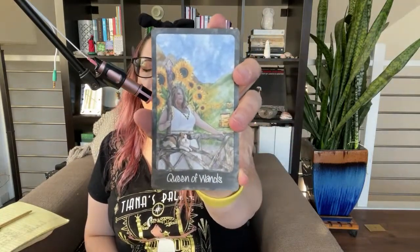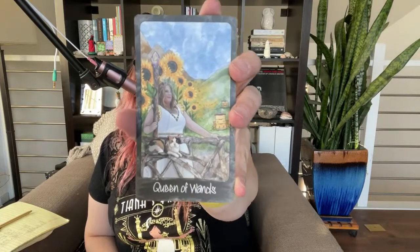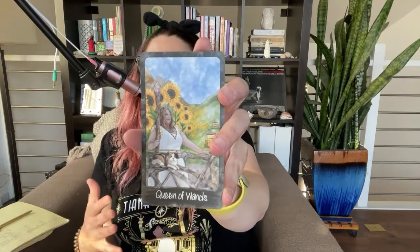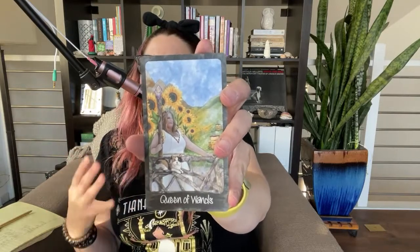So the bottom of the deck, the overall energy, I do have for Earth signs, for Capricorn, Taurus, Virgo. It is the Queen of Wands. This is going to be Aries, Sagittarius energy. So you're feeling very creative, you're feeling on top of your game, you're feeling alluring, attractive. You just feel like everything's looking up for Millhouse, is what I heard.